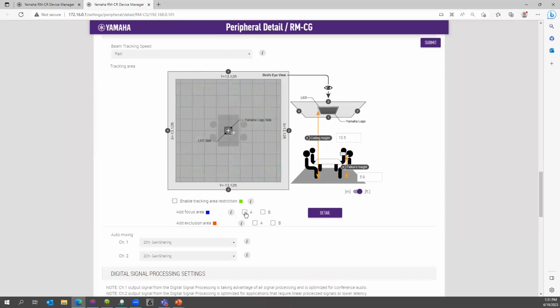Now, we've added exclusion and focus areas. Maybe I've got a lectern at the front of this training room, and I've got a speaker up there at all times, and I want to put a focus area right around where they're going to be. I want beams to always be looking in here. And I can add up to 2 of these. And then maybe I've got a noise source at the back of the room over here, a printer. Actually, I had a customer with a printer that was fired off from another room in their conference room. And then maybe I want to add another one. I've got a noisy doorway over here that's open to a lobby, right? So now I'm going to guarantee that no beams are going to form in here. So very cool features. You can see it's very easy to set up within the footprint of that microphone.